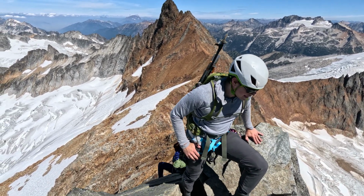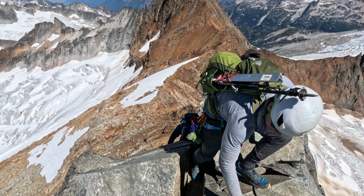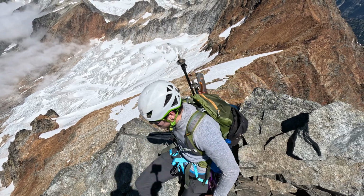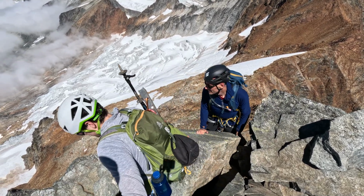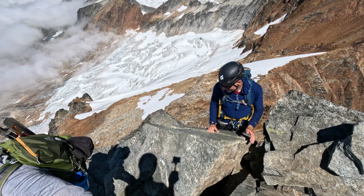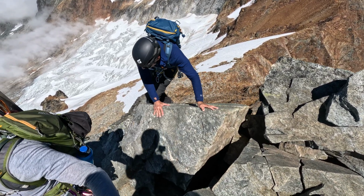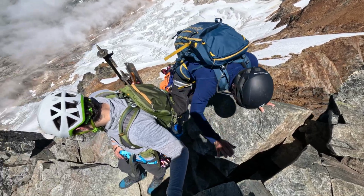I think down there is the platform, or a platform. How was that? Spicy. Yeah, that definitely was the spicy part. I thought it was the lower part, but it was this part.